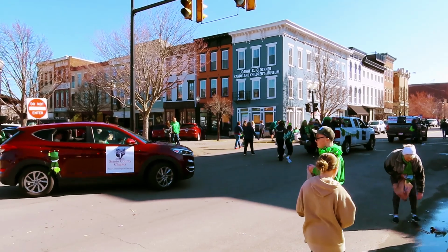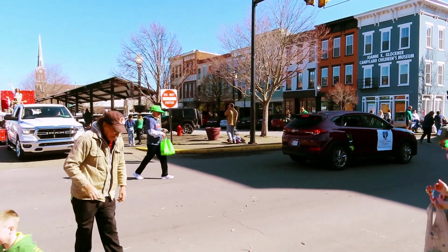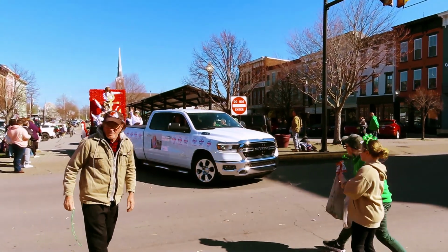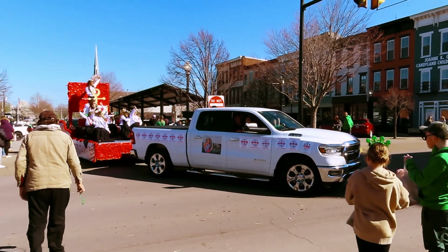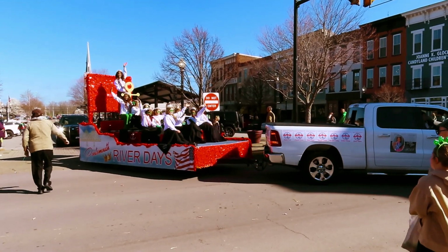All right, so everybody looks to be having a good time, passing out candy. We got a little kid to our left. He is just getting candy left and right, because as soon as they come out, they're throwing it out to him. He got the perfect spot. And this says Portsmouth River Days.